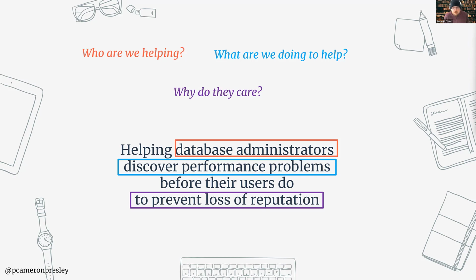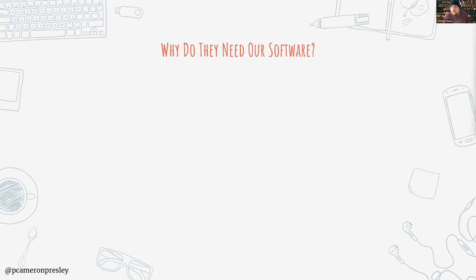So even in a very short description, and you not being experts in this stuff, you have a rough idea of what the problem is and what we're trying to do to solve it. That's the first step of really understanding. And we can go a little bit deeper on why people need our software.